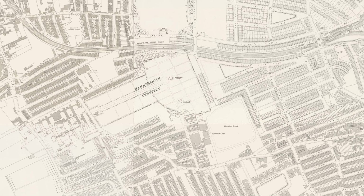By the time of the 1890s Ordnance Survey, the majority of local residential development had occurred, and on the 9th of January 1905, the District Railway finally opened a station at Barons Court to serve the new developments.